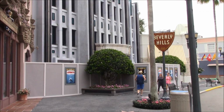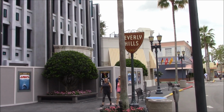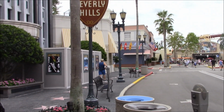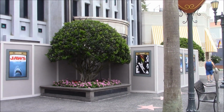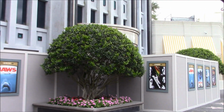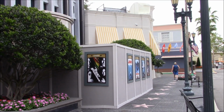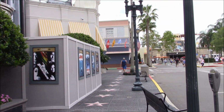And coming up on here is the old Terminator 2 ride. I don't know what's going on today with it. They got a bunch of construction walls. I don't know if they're just doing some maintenance on the facade or if they're actually maybe doing some building in there. I really don't know. I don't know what this old attraction is going to become.